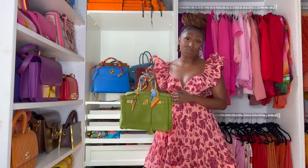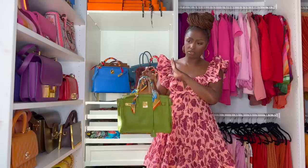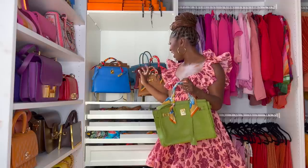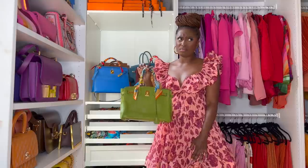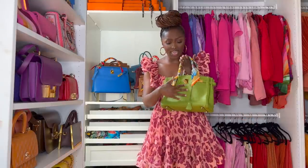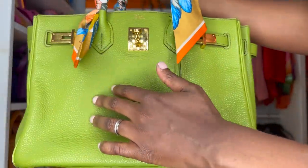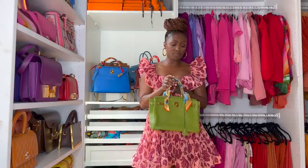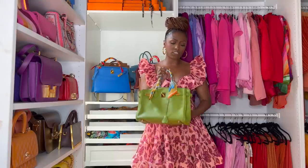This is the perfect size bag for brunch. Again, togo leather. All my bags are togo. I think one of them might be Epsom. Now watch, all of them are Epsom and one is togo. But they're both very similar. They have the ridges, basically, is what I'm trying to say. And so, yeah, love this bag. I know I'm going to get a bunch of use out of this bag. It reminds me so much of summertime. It is going to be my summertime bag. I'm going to be rocking this.